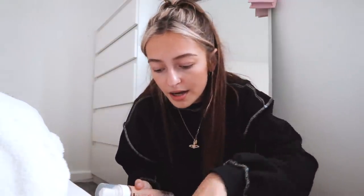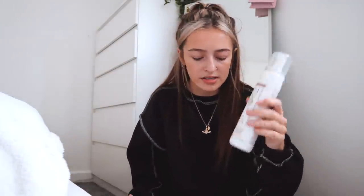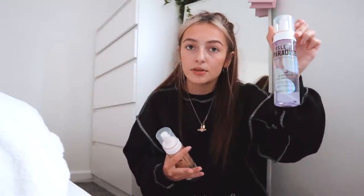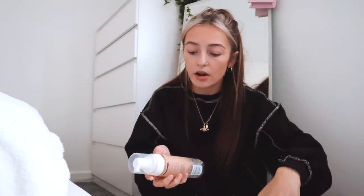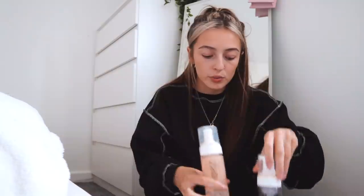But I'm gonna pop my fake tans in. So I have my, where is the one I always use? It's here. I have my St. Moritz medium tan, which is almost out, which is very sad. I have my Isle of Paradise dark glow clear self tanning mousse, which is what I put on top of that. And then I also have my St. Moritz medium to dark clear tanning mousse, which I alternate between. So those are my three cheap fake tans, I guess.